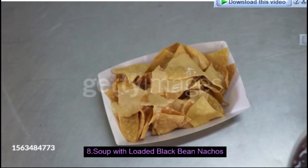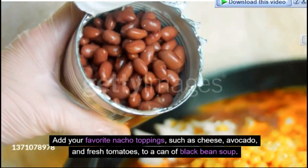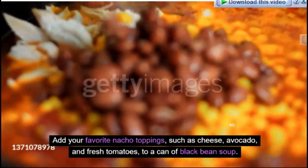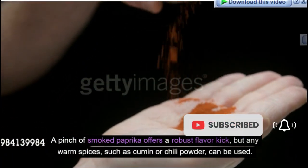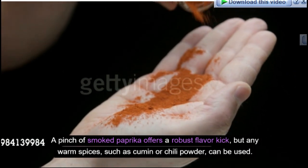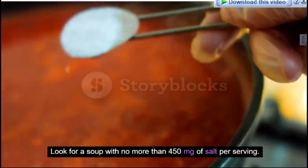8. Soup with loaded black bean nachos. Add your favorite nacho toppings, such as cheese, avocado, and fresh tomatoes, to a can of black bean soup. A pinch of smoked paprika offers a robust flavor kick, but any warm spices, such as cumin or chili powder, can be used. Look for a soup with no more than 450 milligrams of salt per serving.